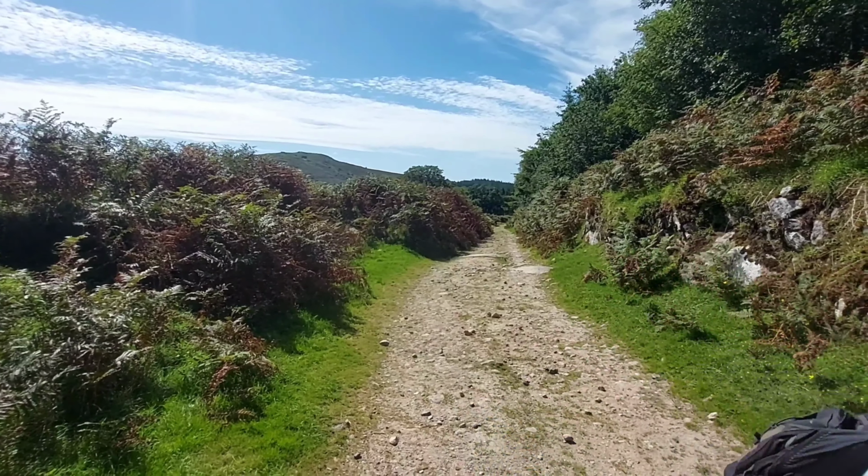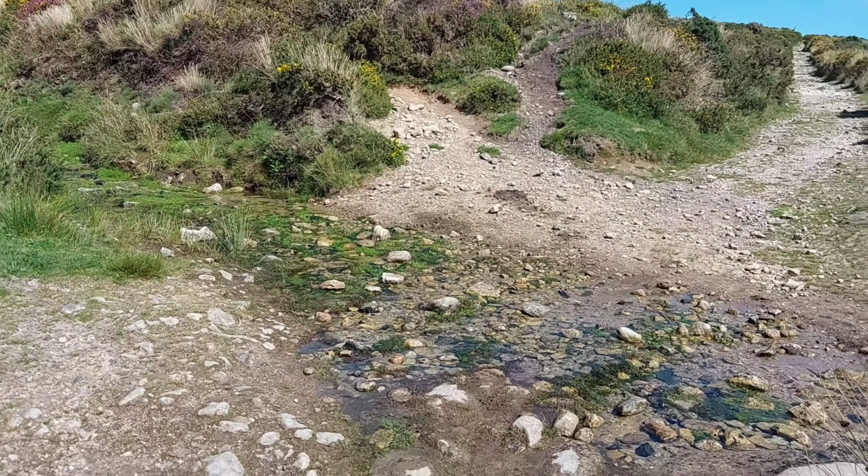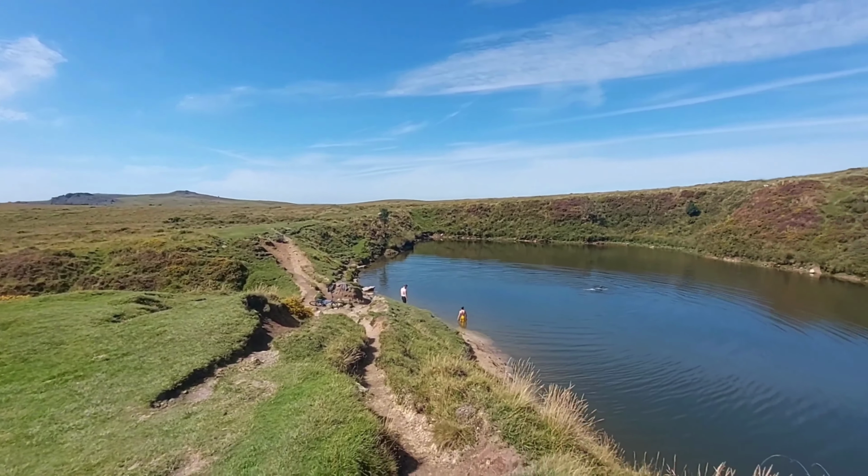Right to the left, this big tor up here. I think this is the clue that we were looking for. Wow, look at this place.